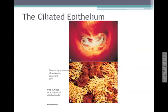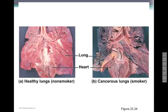I'm going to show you what a lung looks like with cancer in it. And that is what you're seeing here. The lungs on the left are nice and pink. The air spaces were good. The volume of air that was able to go in and out was healthy. Now look at the lungs on the right. Now, this was a smoker's lungs, and they developed lung cancer.